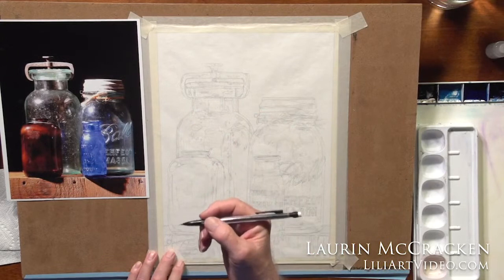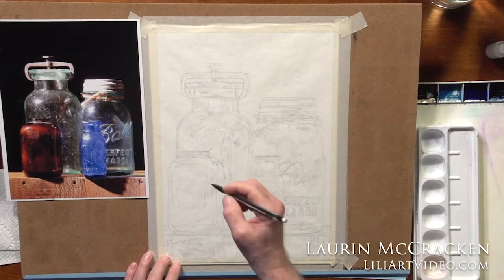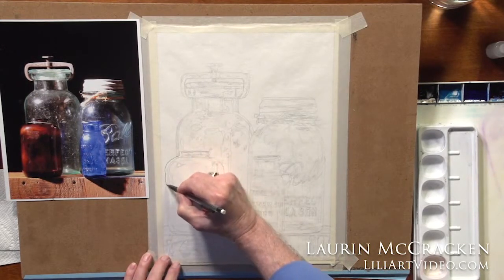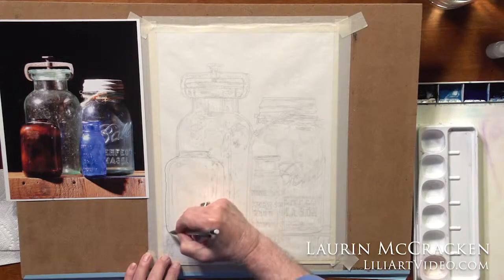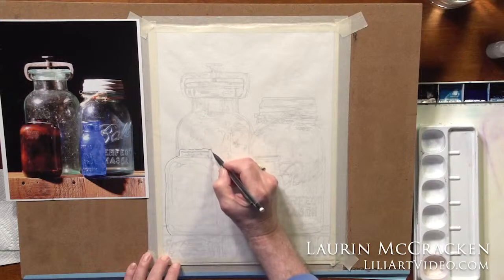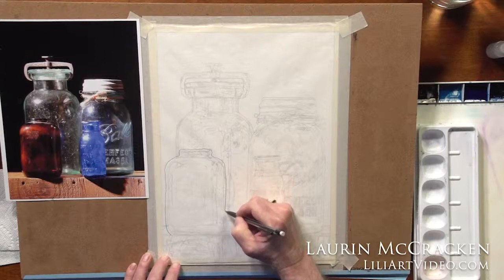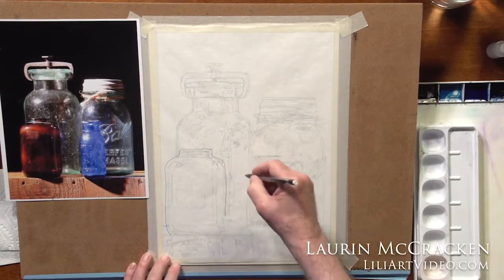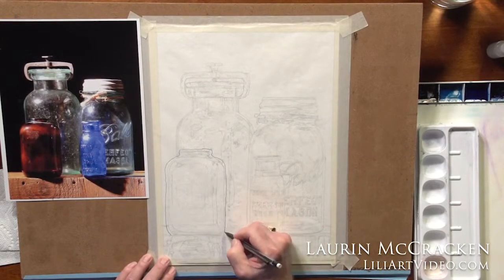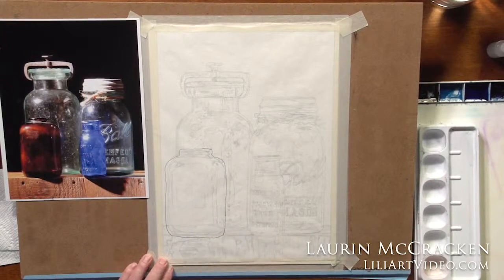Now what we're going to do is take an F lead, a really soft lead, and draw a line about an eighth of an inch outside of the object. I'm using the F lead because it's soft. It puts down a very discernible line, but you don't have to press very hard, so it doesn't make a mark in the watercolor paper. Very important. You don't want any vestige of your drawings in the watercolor paper.